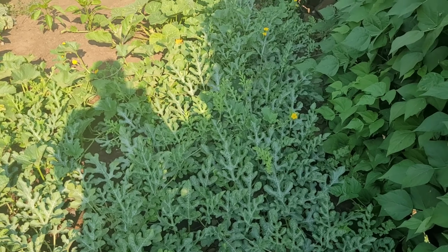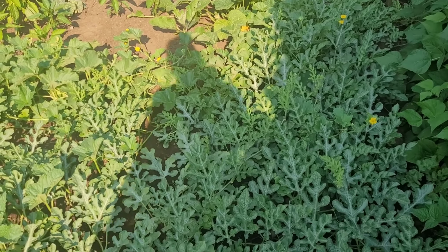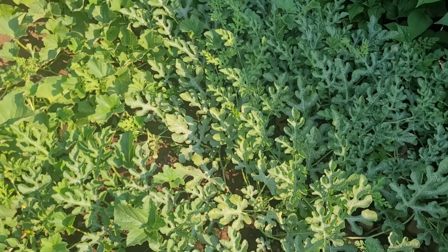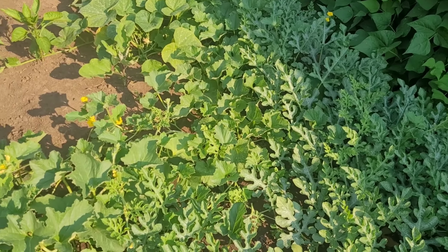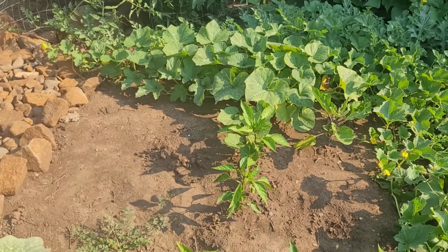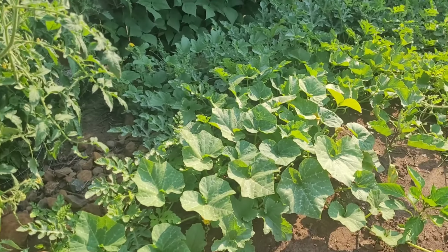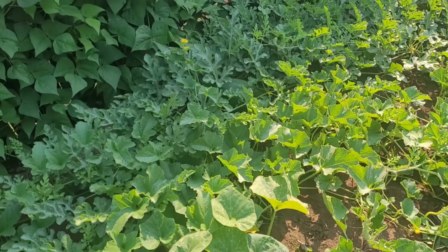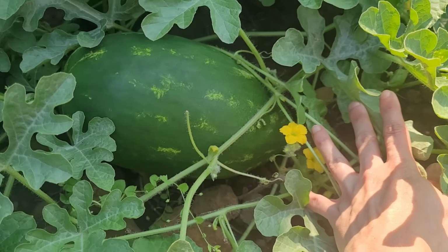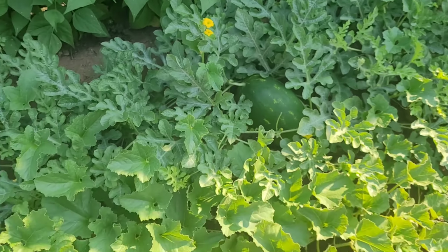This is my watermelon plant. Yet again, I planted too close together. Can't even walk. They just take up so much space. Every year is a learning process, and a lot of them came up voluntarily. I didn't have the heart to pull them, so it just is. But I do have this big watermelon just right there. Look at that. That's gonna be a big one. So yeah, I do have some stuff happening.